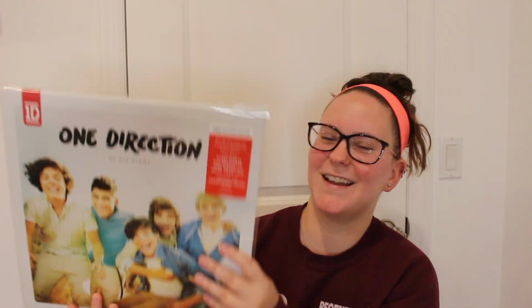This is it. This is not only my most expensive vinyl, but my favorite, and it is One Direction, Up All Night. If you loved them or hate them at the time, I guarantee you love them now, and if you don't, you're lying. And honestly, if you don't, I thought we were getting along so well, and maybe we just won't be friends, and that's okay. You win some, you lose some.